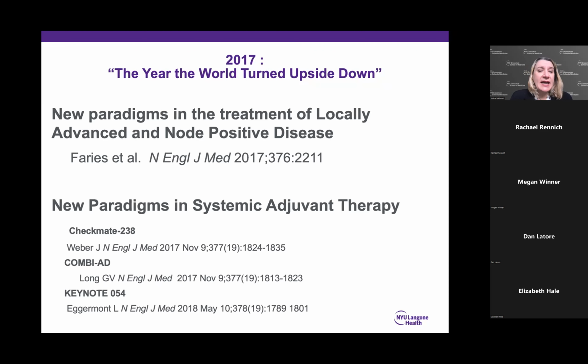Also in that year, we had the first approvals of anti-PD-1 immunotherapy for stage 3 and resected stage 4 disease. This was the drug nivolumab, or Opdivo, in the Checkmate 238 trial, and pembrolizumab, or Keytruda, in the Keynote 54 trial. And the COMBI-AD study looked at targeted therapies in patients with resected metastatic melanoma, treated adjuvantly with dabrafenib and trametinib.